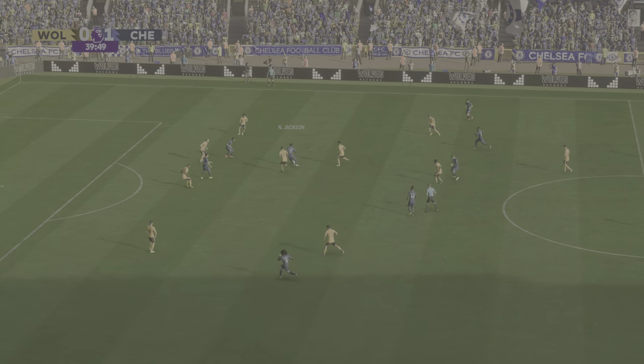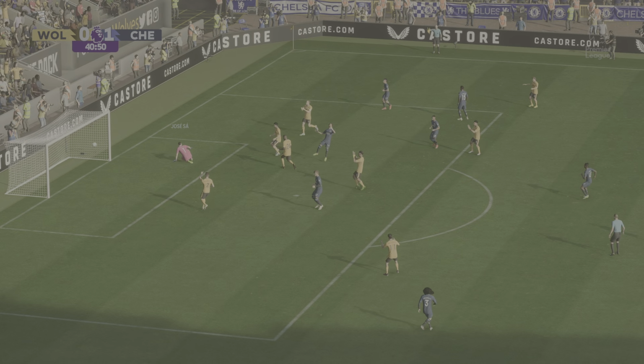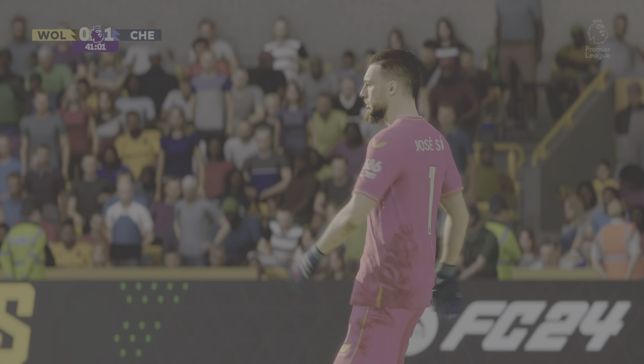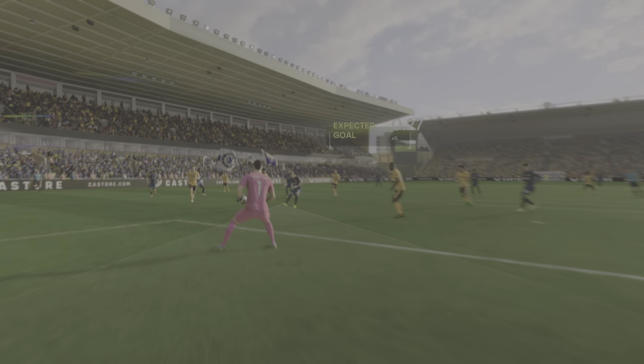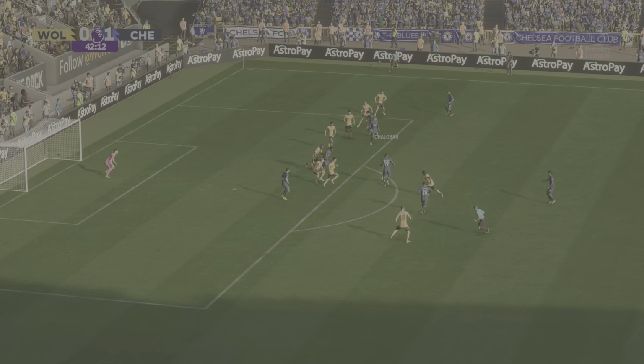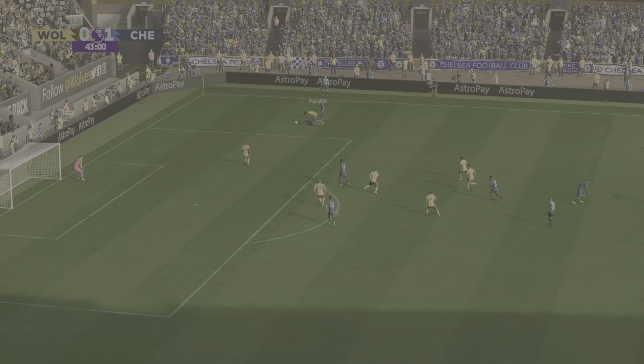Well read to gain possession. Chelsea moving the ball forward with purpose. Cuts it back, and that's not a bad save at all. Short corner taken here. Chalobah. Good pressure. What can they do from here? Oh, they've lost it. The attack is over.